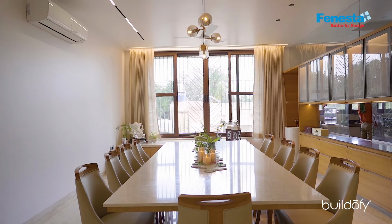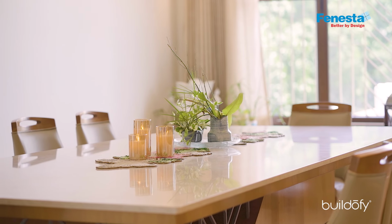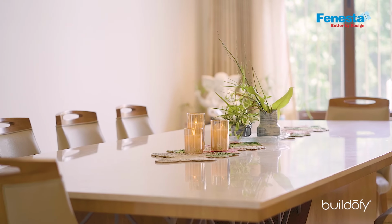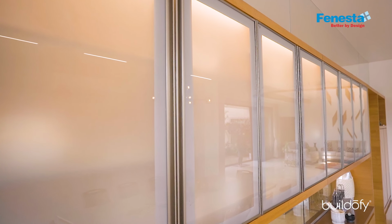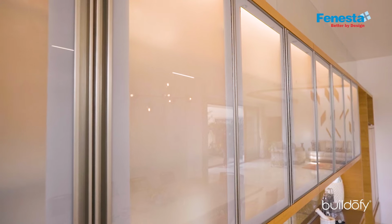As we did not want the dining table to pop up, we have gone with the same texture, same tone of the top stone as the flooring. In the partition, again we have used the same natural veneer. Along with that, we have used profile frosted glass shutters for the display unit.